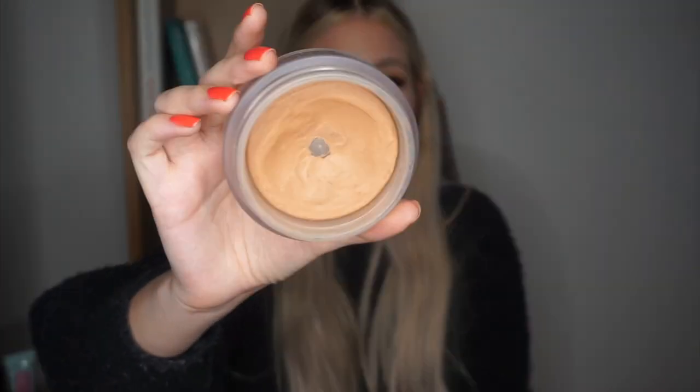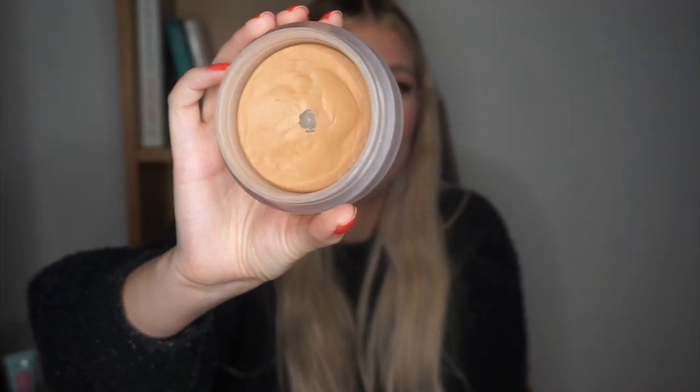Then lastly, before lip products, like I said, we have a bronzer, and this is the Chanel Soleil Tan de Chanel. This is again a cult classic, and I don't think you can get this anymore. You can get it, but it is reformulated, so it's not the same, which is a bit of a shame, but this is very old in my collection, and it's time to move this one out.